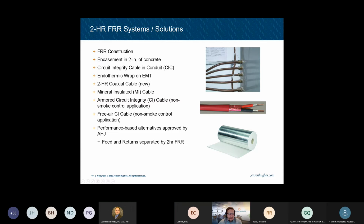There is armored CI cable, so that's metal clad fire alarm cable that you could use if you're not doing a smoke control application. So if you're designing a building that has circuits that aren't related to smoke control, you could use that. Free air cable, you could do the same. So it's basically the same product, but it's not installed in EMT, if again you're doing something that has nothing to do with smoke control. And then last but not least, performance-based alternatives approved by the AHJ.